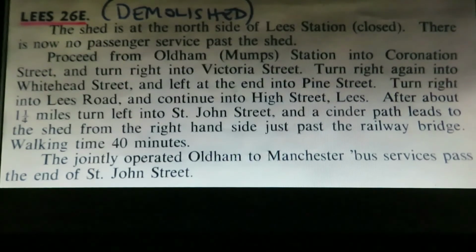As you can see from the enclosed instructions, a trip to Lee's engine shed was quite a daunting task. It was over 1.5 miles long, and for little legs that's quite a long way to go. There was a bus service, but not everybody had money for buses in those days.